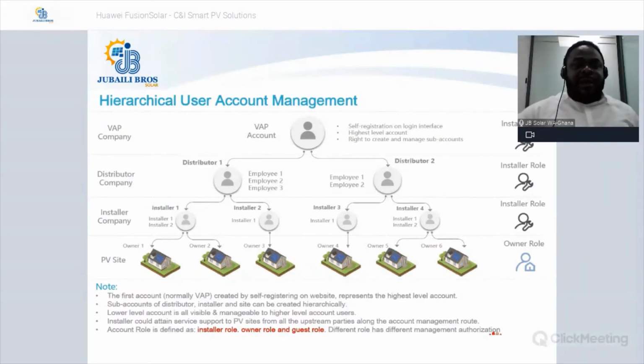Let's come to the hierarchical user account management for your projects. Huawei has a hierarchy of managing solar projects, and I will explain to you. So you see the VAP account. As I mentioned, Jubilee Bros is a global VAP for Huawei. So we will have this account, and then we will give you a lower level account. Let's say we sit in Dubai, Jubilee Bros Dubai, or Jubilee Bros West Africa, as I am in Ghana now, and we are the VAP. We sell our product to a distributor who is in Afghanistan, for example, or in my case, maybe the distributor is in Senegal.